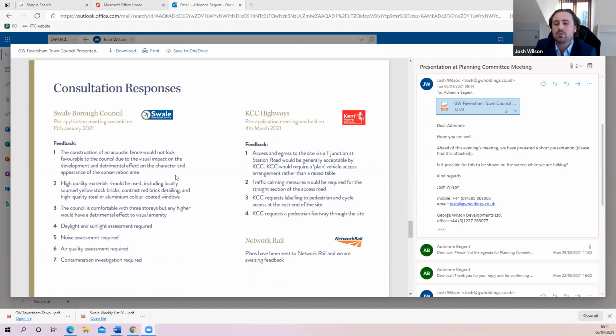Consultation responses. So we had a pre-app with Swale Borough Council, which was held on the 15th of January. And I've just listed some feedback here and what we've done. In our original plan to them, we proposed to put a 200-metre long acoustic fence along the railway line. We'd have had to do that with Network Rail's consent, but we passed it through Swale first, and they didn't want it. They said that it would make a detrimental impact to the character of the area. So we've abandoned that, and we're not looking to do that anymore.